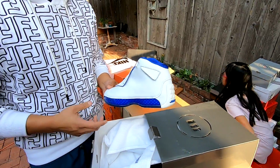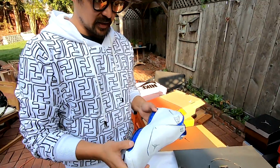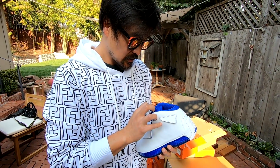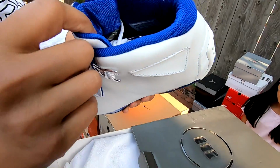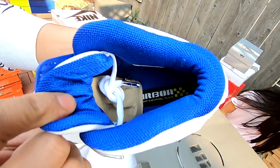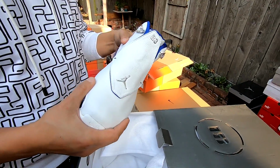Was Jordan on Washington already when these came out? I'm just wondering because of the color, the white and blues. We always make white and blues. So inside it's actually interesting. Sport control plate. So that's what this is. It's a sport control plate, and that must be for the stability on the hardwood.